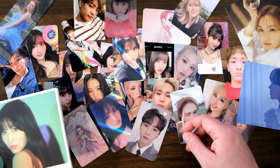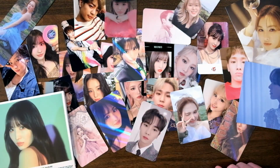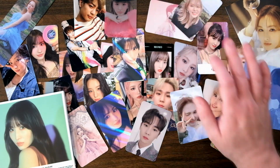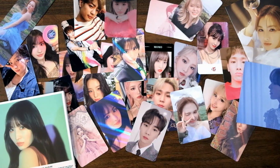It's tough because it's not that I don't like Sana, but do I need, I honestly don't need two Ready to Be albums. Do I really need a third, especially when they're both digipacks? That's just not really the kind of collector I am. Okay, what do I want to do next?